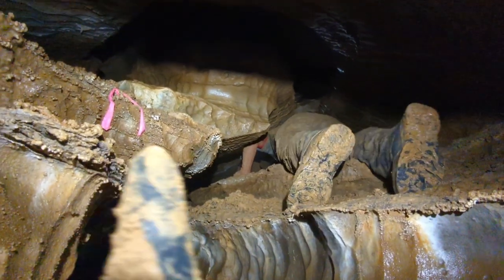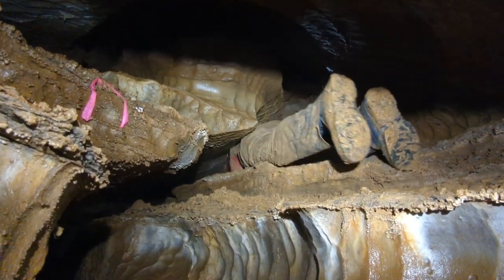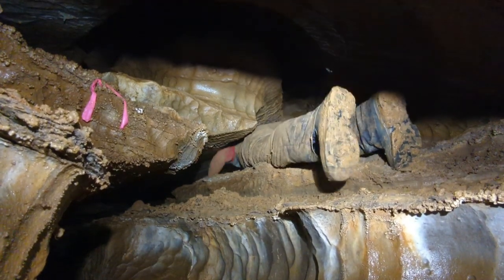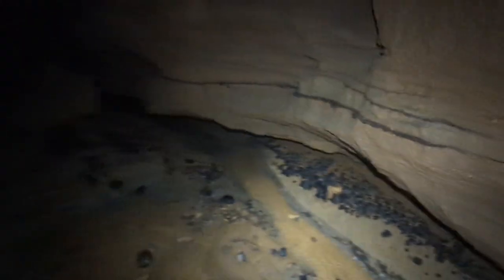Our survey station's right there. Sorry, we can't really show you guys a lot of survey. This one's pretty shitty. Okay, so we're finished with that shit passage down there.